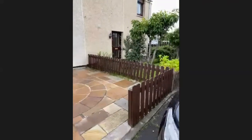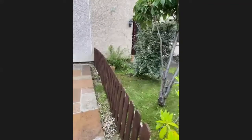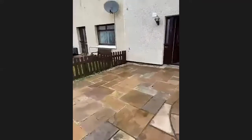So I noticed in the home report, the surveyor had mentioned there's a 2-4 fences leaning. This would be what he would have picked up on. You can see there's a slight bend in the fence there. There's a new post in there that I put in a few months ago, just in agreement with the neighbour. So that's what he's picked up on there, just in case anyone was wondering.